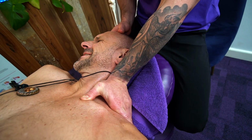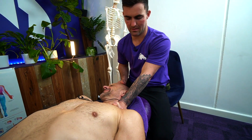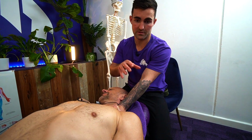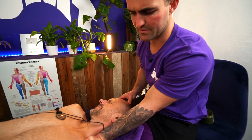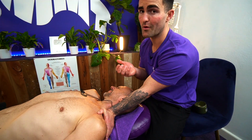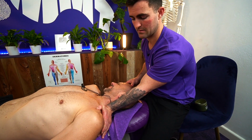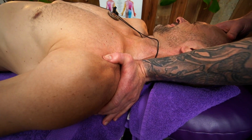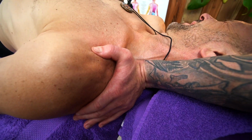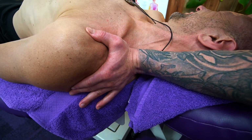Feels good, huh? Yeah, feels good. This tightness in here can be inhibiting, obviously inhibiting the function of his forearms and wrists. Maybe you've got carpal tunnel, maybe the carpal tunnel is coming from a tight neck. It probably is. Maybe you're just feeling really stressed and anxious and you just need some strokes that are encouraging the tissues in the right direction to make things feel freer.